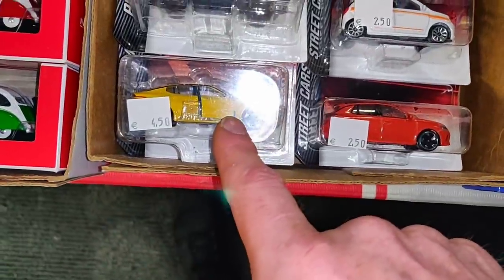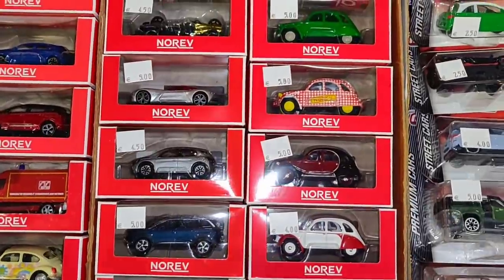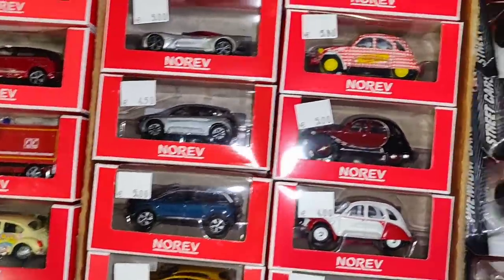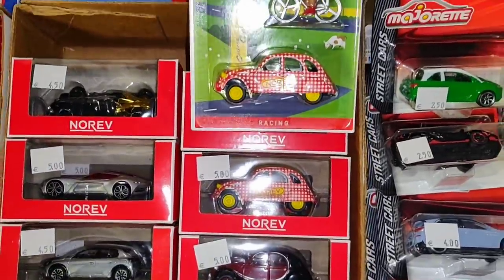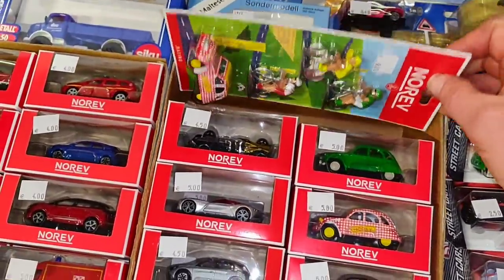You've got a premium Kia Stinger. Norev models. This one is also, I think, not sure. It's the same. Yes, it's the same. But here it comes with tour bikes, race bikes.